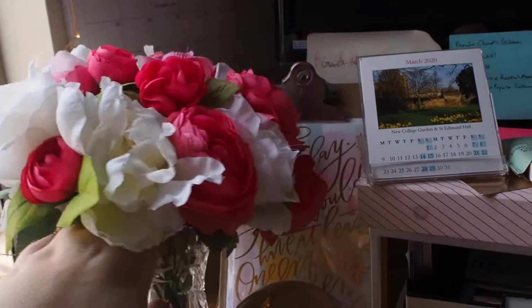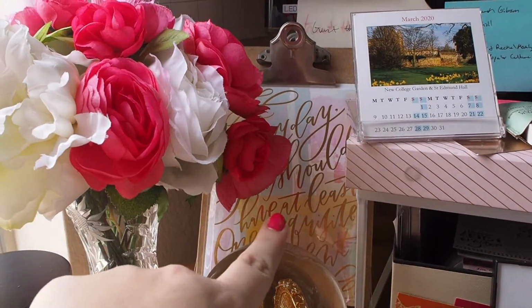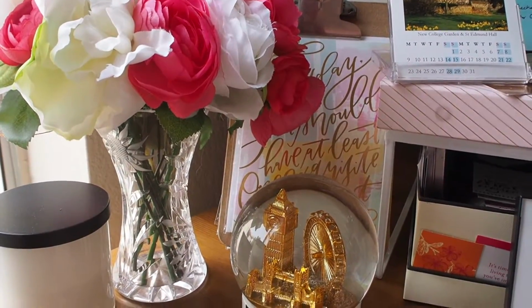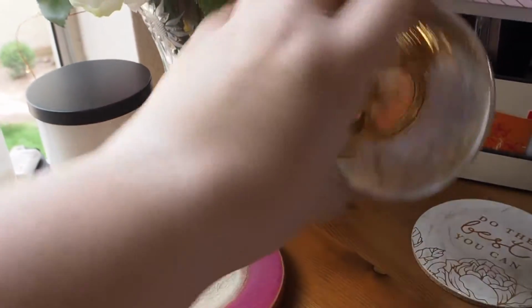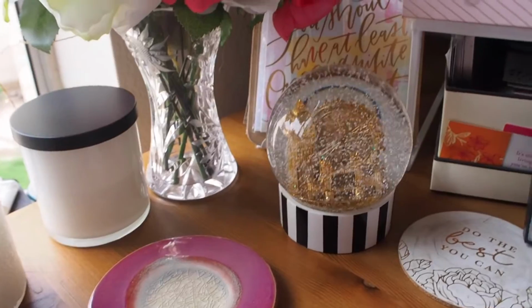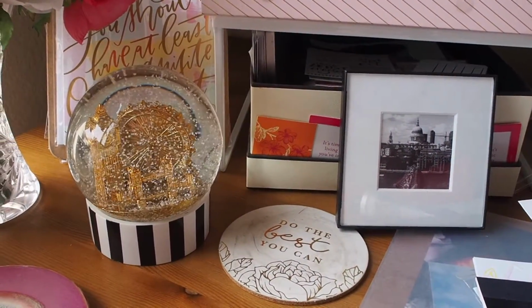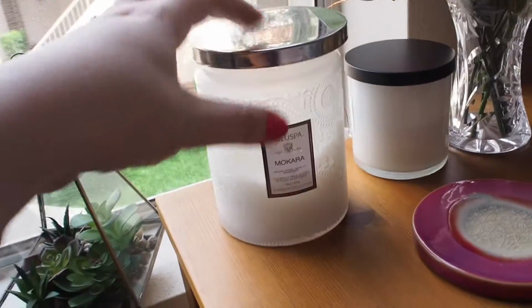I've put this little sign in the back here, which is a card from Papyrus, and it says, "Every day you should have at least one exquisite moment." And then my little London snow globe, which stays out all year round. Love that whenever I need a mental distraction from work, along with my little picture of the Millennium Bridge and St. Paul's Cathedral.